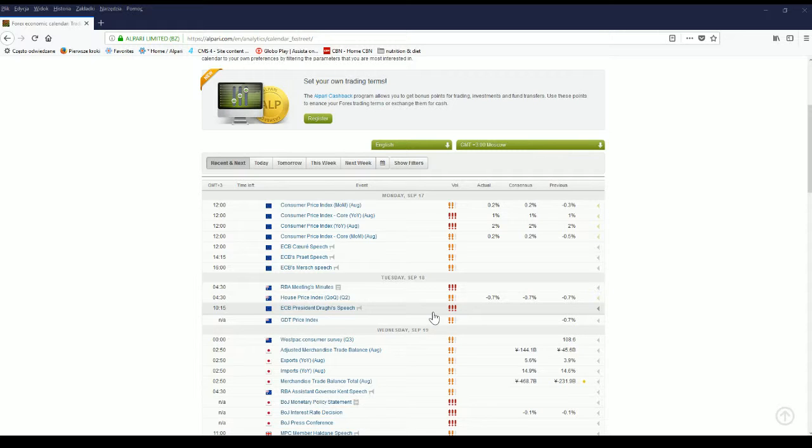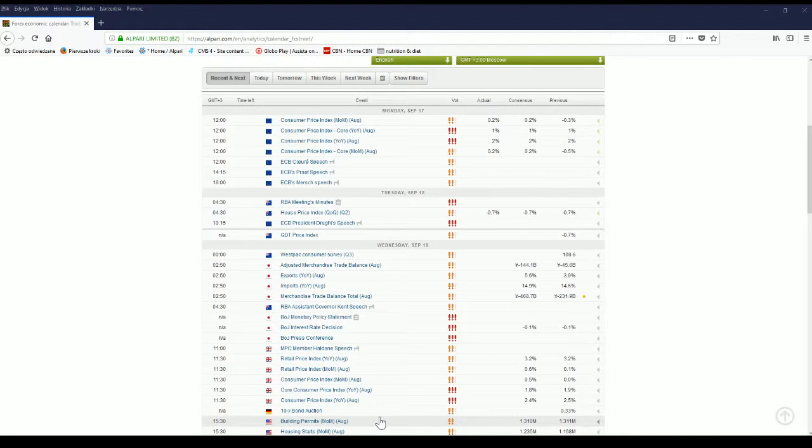Despite that, euro dollar is in a positive territory, but is under a very important resistance, so we do not have a great buy signal yet. As for today's attractions, we are just going to get the GDT price index, so the change of the price of the dairies, which is important for the New Zealand dollar, as New Zealand is the largest exporter of dairy in the world.